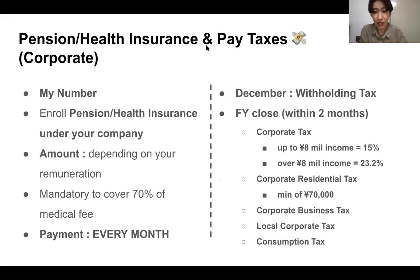There is a special calculation, but in an easy way, I would say if the profit is up to 8 million Japanese yen, then the rate will be 15%. If the profit is over 8 million yen, then it's going to be 23.2%. If it's an SME, most of you will apply either 15% or 23.2%. There will also be corporate residential tax regardless of making a profit or not, with a minimum of 70,000 yen. There are other taxes, for example, corporate business tax, local corporate tax, and consumption tax, but the main taxes that you need to pay are usually withholding and corporate tax.